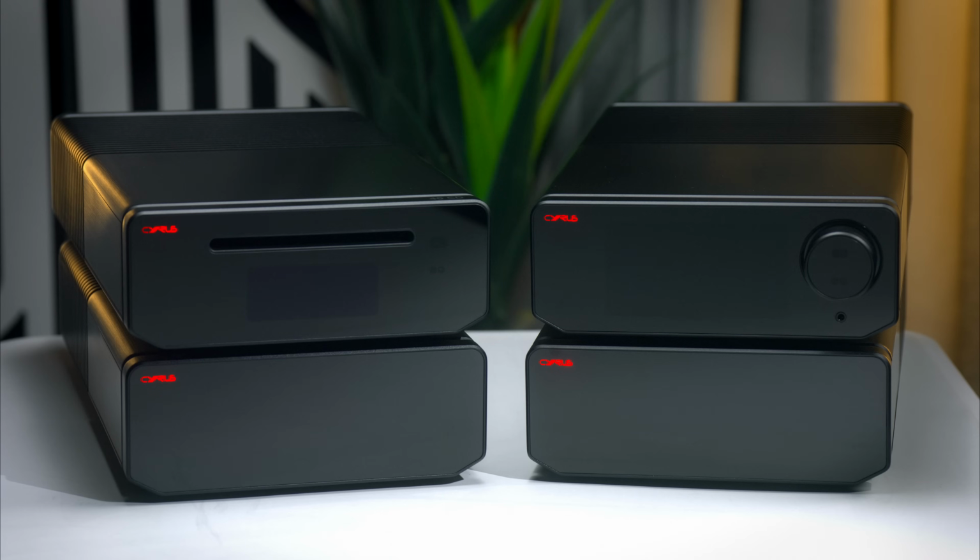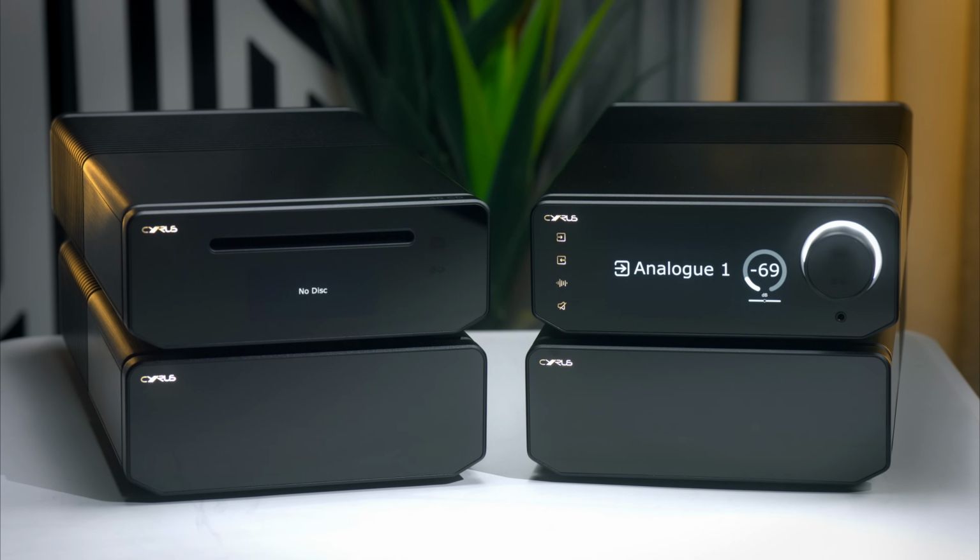What was interesting to me is the 40CD and the 40ST share the same DAC, and yet they don't sound the same. And I really like the sound of the 40CD, and I have a whole video review of my thoughts on that you might want to check out.